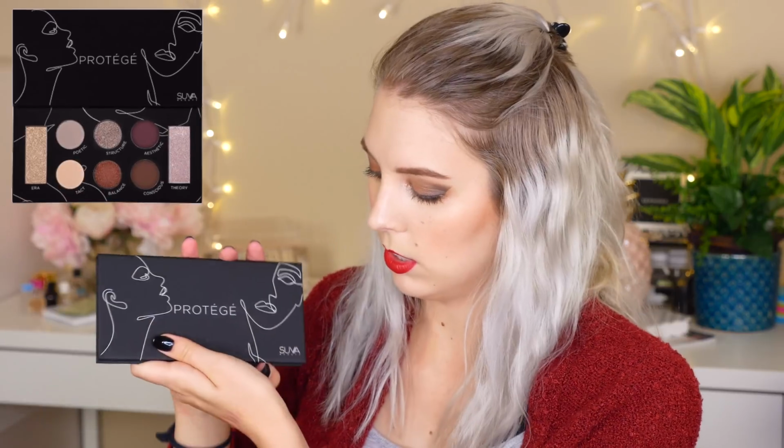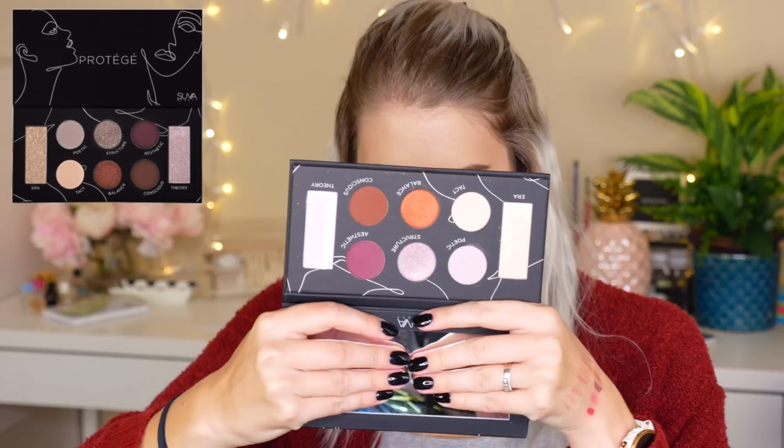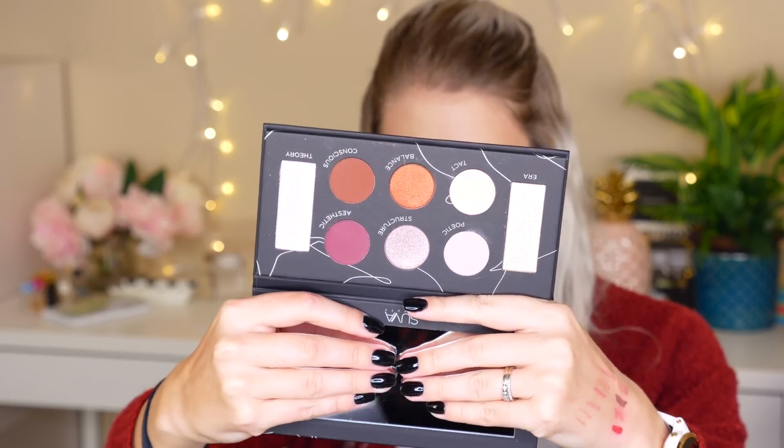Next thing I'm seeing in here looks like an eyeshadow palette, maybe? Okay, so it says Protégé Suva Beauty. Here's what the inside looks like. It looks like it's some pretty beautiful colors. I'm excited about that. They look kind of foily too. Could be good. Let's do some swatches. Holy moly! Yeah, you can see that really easily on my hand. That is the first color, Theory. That I'm going to be using as a serious highlight because, man, wow.